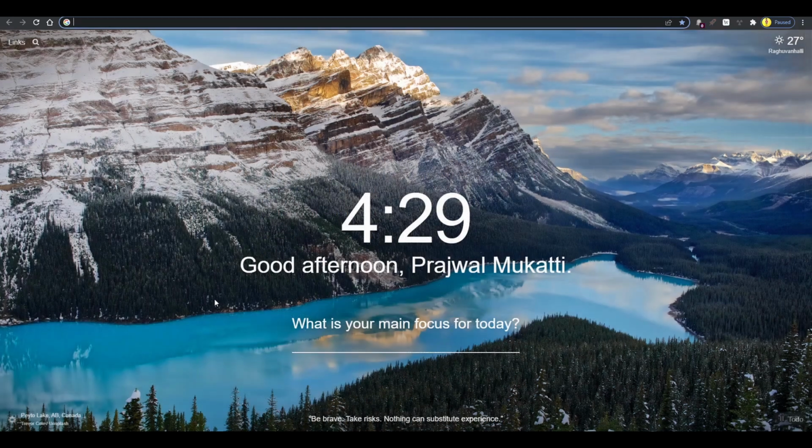The next one on our list is Momentum. We all know that Chrome has a pretty bad homepage experience. That's where Momentum comes in. Momentum really enhances your homepage experience. Let me show you how. Once installed, Momentum transforms your boring Chrome background into a beautiful background, as you can see here.